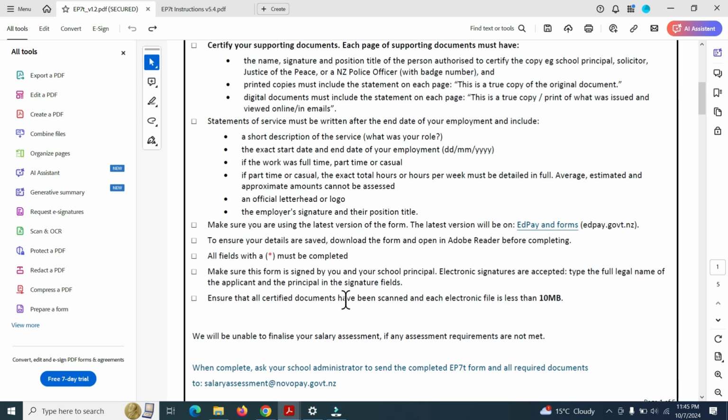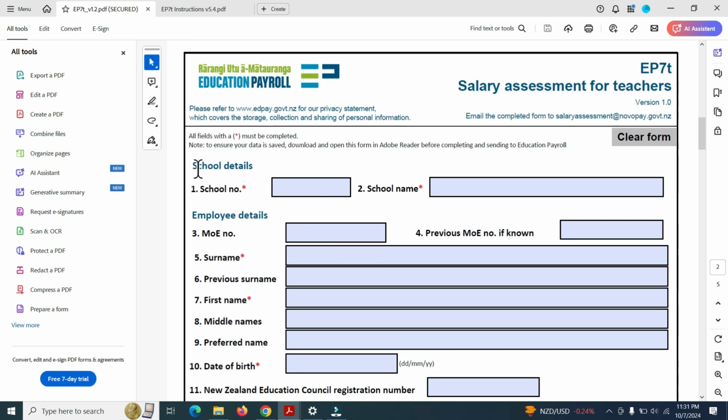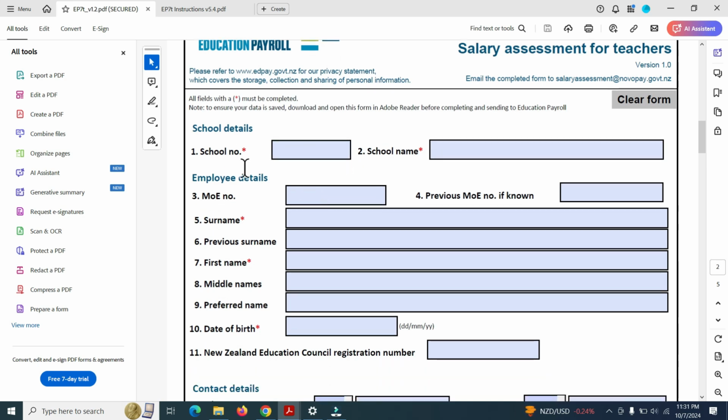Ensure that all certified documents have been scanned and each electronic file is less than 10 MB. Now, let's go down. If we start, the first section is about school details. So the school number and school name, you can get this information from your school. Definitely, you will have an idea about your school name, but school number is something that you can ask your school and you can mention them here. Just make sure that, as they have mentioned here as well, all the fields with a red star are compulsory.